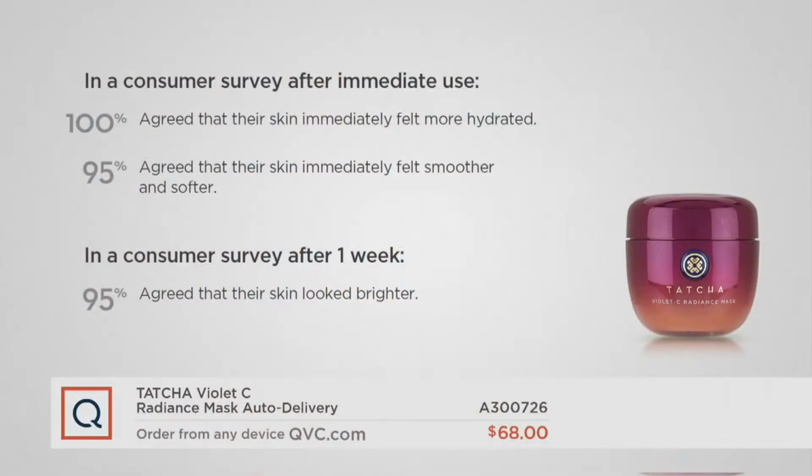I have my own personal stories, but do you have studies with other people and how this has affected them when they use it? Yeah, definitely. Just after immediate use, so 15 minutes with this mask on your face, every single person felt that their skin was immediately more hydrated, and 95% of the women also agreed that their skin felt smoother, softer. And then in a consumer survey after just 1 week, using this 2 to 3 times a week because we formulated this to be used up to that many times, 95% of the users agreed that their skin looked brighter after 1 week.